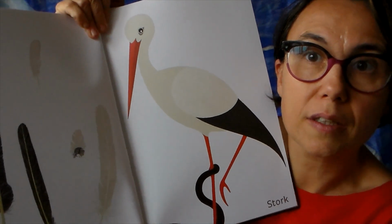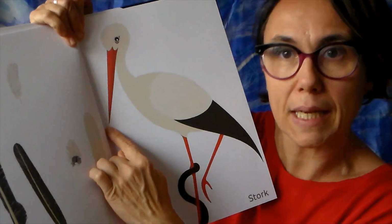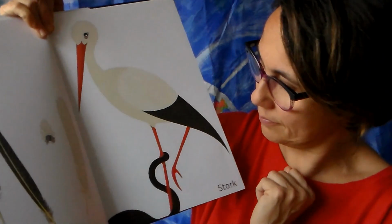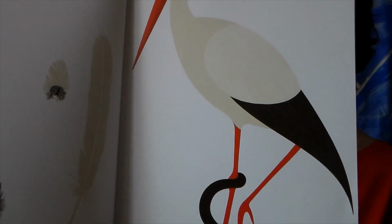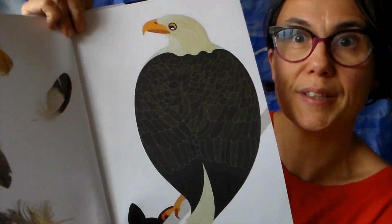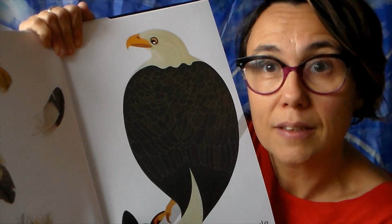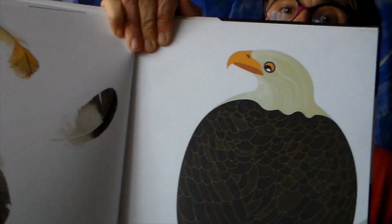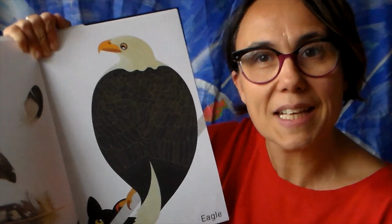This is a stork. The stork has long legs and a very long beak. It's white and black. And who is this? This is an eagle. Have you ever heard an eagle cry? Listen. That's an eagle.